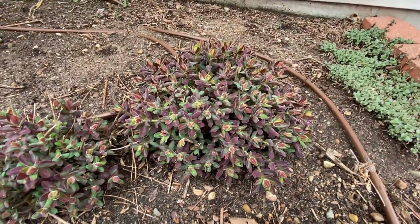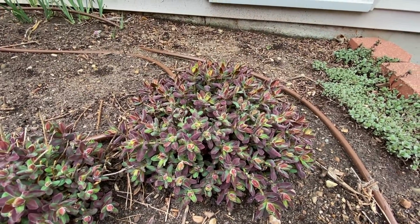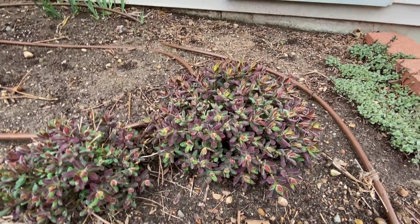So this here is Euphorbia Bonfire. It's got really great foliage, and it's going to flower yellow flowers as soon as they come out. That would be a flower once it starts to bloom. But the foliage is looking really nice right now.